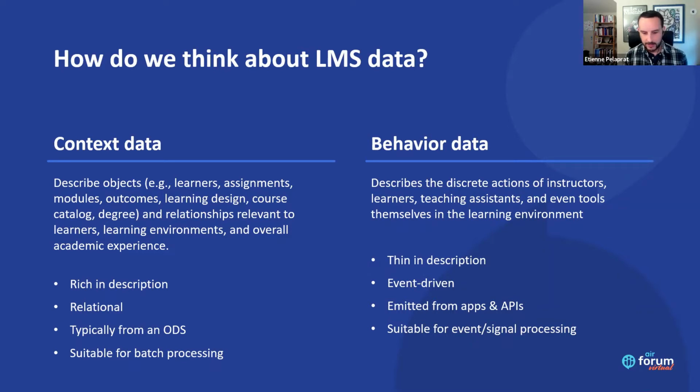The idea here is that you want to bring all of this contextual data from these different systems together. This data is rich in description. It contains, for example, the contents of assignments, the grades. This data is relational in nature. It's typically generated out of the operational data stores of these learning technologies and is often suitable for batch processing.